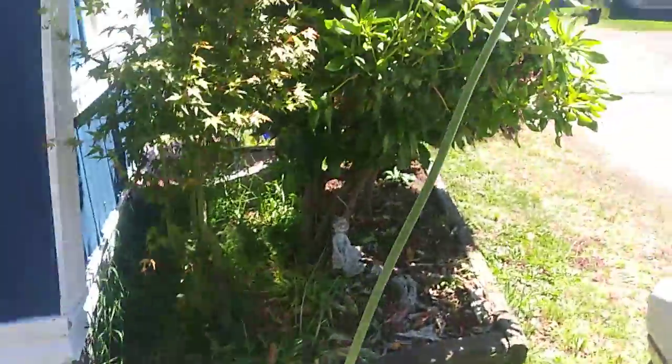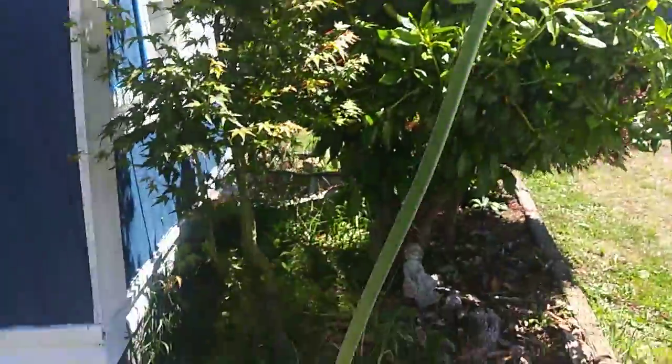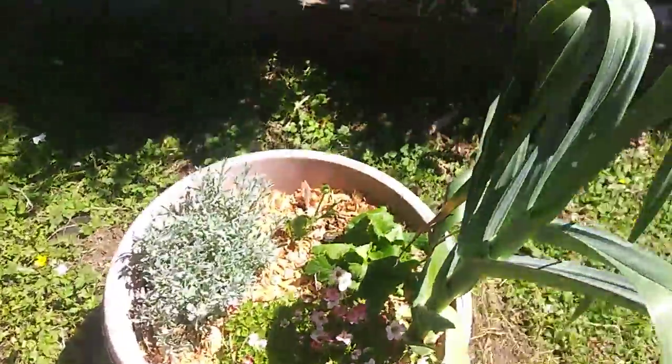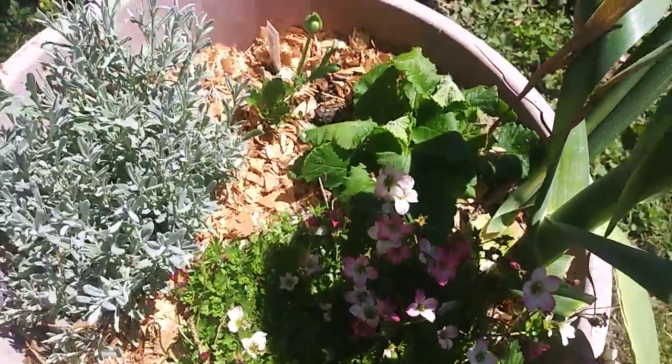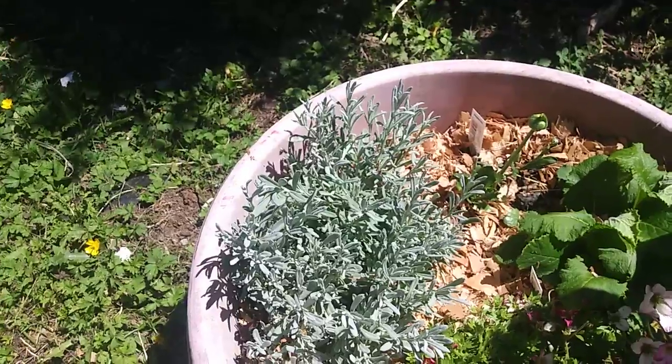I got some sweet peppers here, sweet banana peppers, and they're growing. Get little seedlings. This allium is 6 foot tall. I don't know, I haven't seen many that are super tall like this, but it opens up a nice purple flower. We got some phlox in there that are doing alright, and a primrose, and lavender.